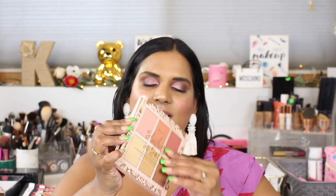I thought I was getting the new ones, which were brighter, more fun, and so I'm really sad, especially because I really wanted Grease, because Grease was the face palette and it looked like it had glowy blushes, and instead I got stuck with this one, which is not bad, but it's not what I wanted. And then I tried to see if BH Cosmetics does returns.